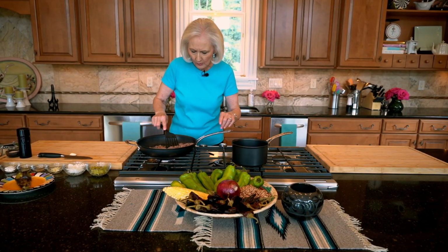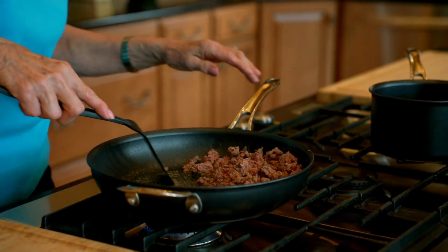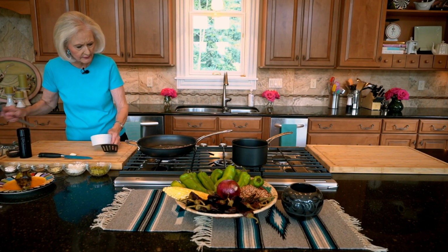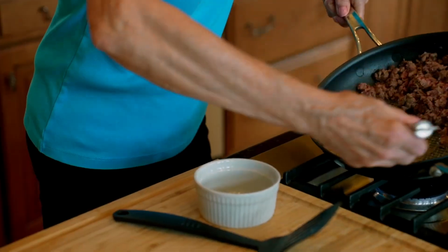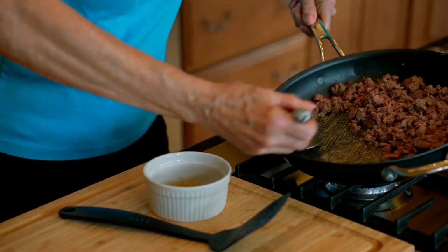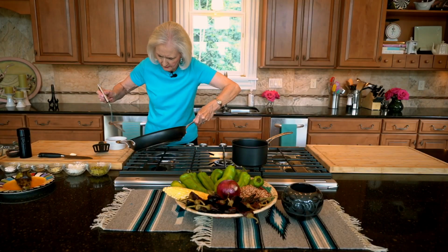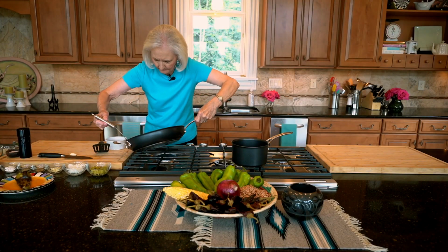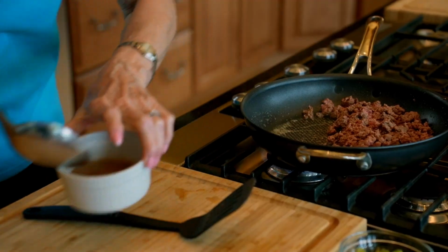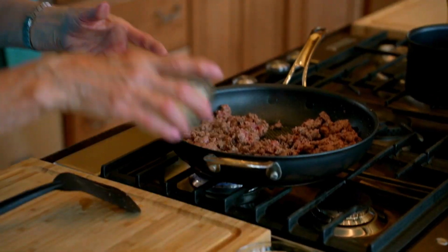So this is almost done. I've got a little more fat here, so I'm going to drain this. Just take a spoon to drain this off, I think. There we go. And I think one more here. There we go. Okay. Then I'm going to add in some onion.